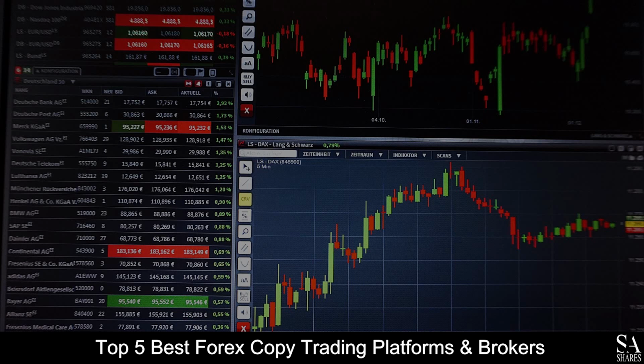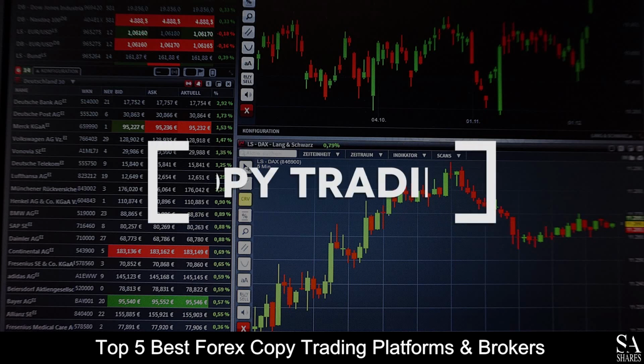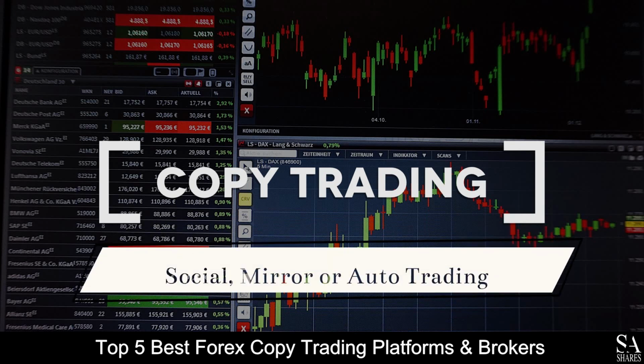Let's get started. Firstly, copy trading, also known as social, mirror or auto trading, is a new development when compared to normal market trading and is due to technology. Basically, the idea of copy trading is to use technology to copy real-time Forex market trades or signals from other live investors that you would like to follow. This option of trading is usually for those who would like to trade and increase their capital, but who are unable to spend the time to gain the experience to invest by themselves.